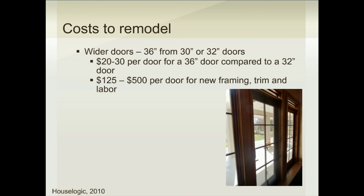Again, House Logic, I looked to see what it costs to widen the door from those narrower ones of 30 inches or 32 inches. Their data showed a $20 to $30 per door cost for a 36-inch door compared to a 32-inch door. And then when you put the new framing and the trim and the labor, they're averaging labor cost and trim at $125 to $500 per door.